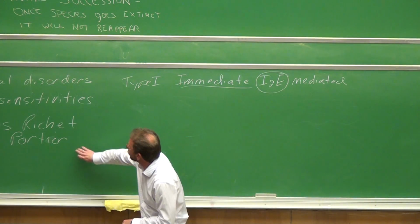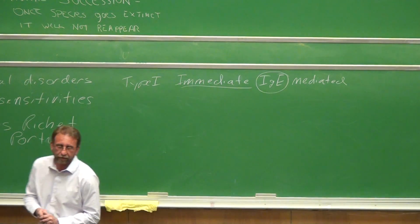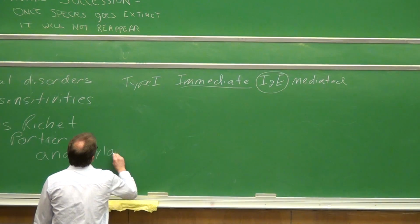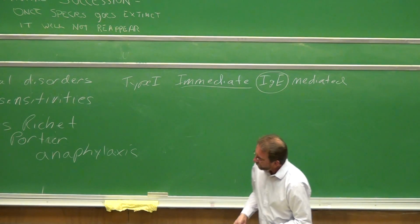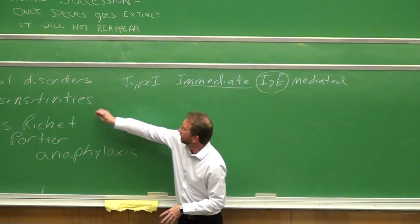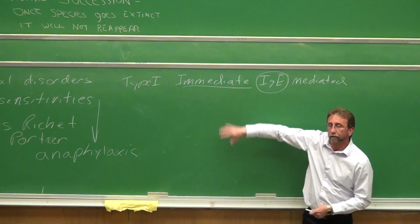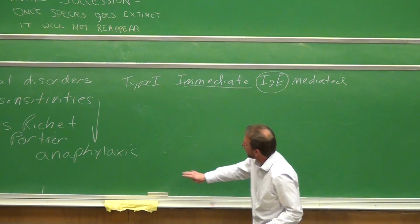Now, one of the terms that Charles Richet and Paul Portier coined, having observed the response that these dogs exhibited on second exposure, was the term anaphylaxis. Actually, I spelled this correctly. And it was just the opposite of prophylaxis, which was a protective measure. So the immune system was prophylactic in that it protected us, except for in the cases of hypersensitivity where it was anaphylactic. So we hear this often, we hear the term anaphylactic shock. These hypersensitivities that are immediate are referred to as being anaphylactic conditions.